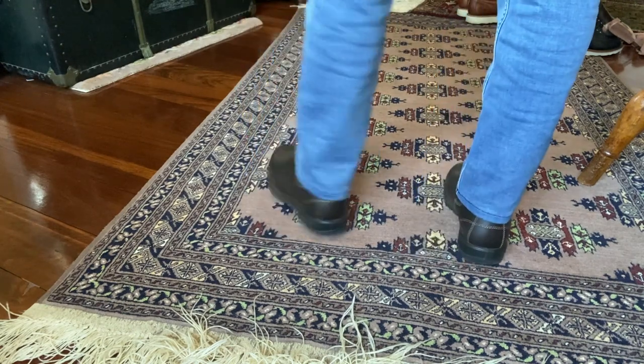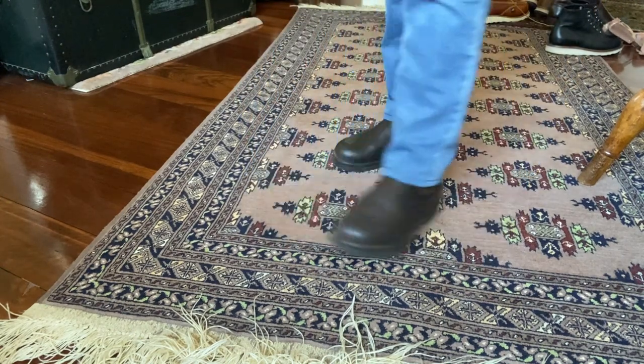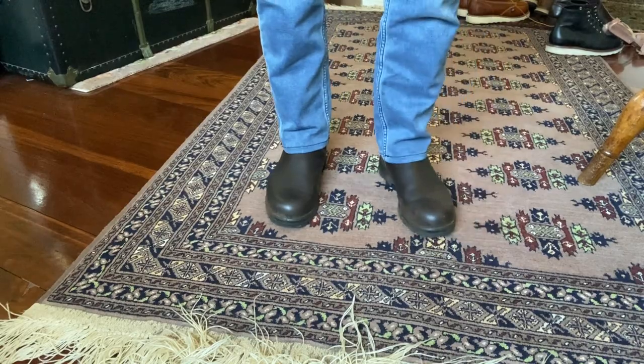It doesn't feel oily, it actually feels quite dry. And because of that, I suspect it's chrome tanned. It's not oil tanned at all. If you look closely, it looks like full grain leather because you can clearly see real pores and skin grain. It's not a particularly heavy leather.